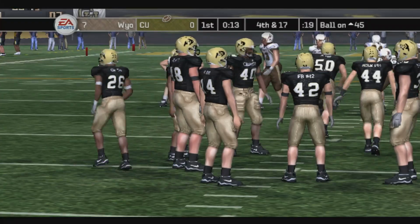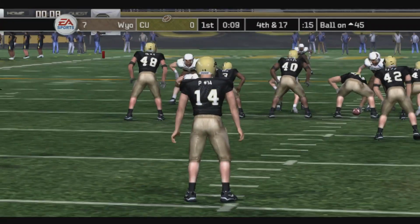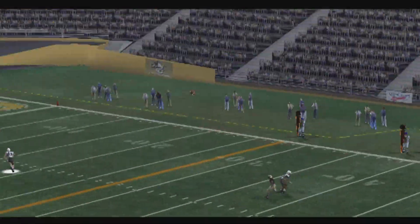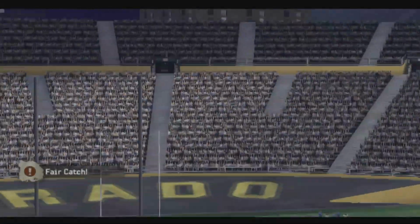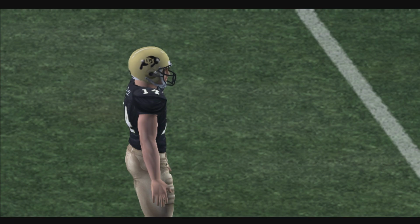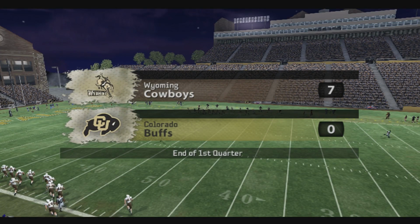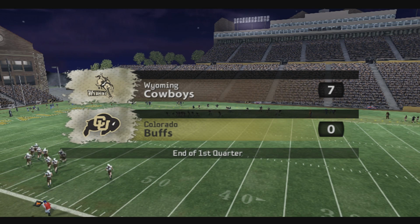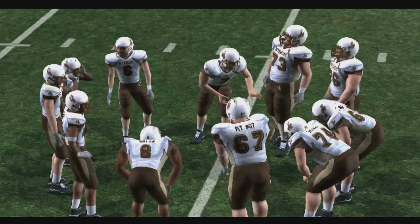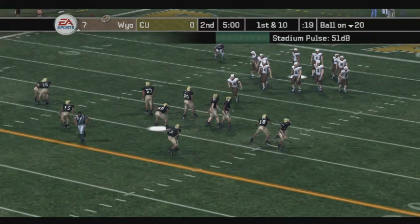Fourth and long. Colorado ready to punt this one away. Number 23 is back to receive. Hangs it up high. Signals for a fair catch. And it goes into the end zone, down for a touchback. After a quarter of play, our score is Wyoming 7, Colorado nothing. They'll get the ball here at the 20.